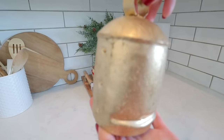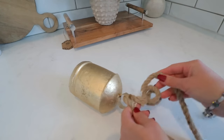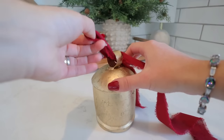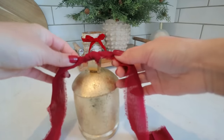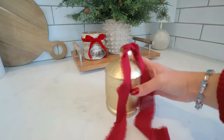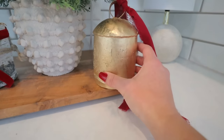I'm also adding this antique brass gold bell that I got at Hobby Lobby, and it's coming with that jute rope that I'm also replacing with this chiffon ribbon that I got from Amazon. And by the way, all the things that can be linked will be linked in my description box below. And I don't know if that was too much, but I really like the look of those bells wearing that long ribbon.